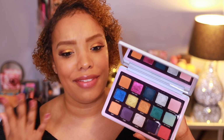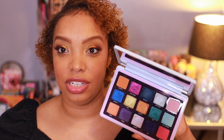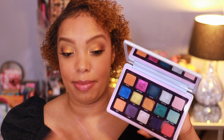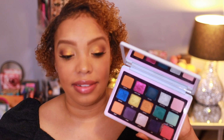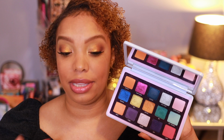and things I don't. I've also had a lot of fun combining this palette with other palettes by Natasha Denona. Like I did a video where you see this palette combined with Trio Chrome, and that look turned out to be amazing. So I really appreciate the color, the pops, how you can mix and match with this palette.